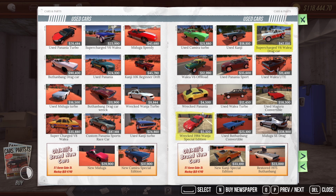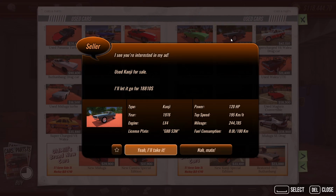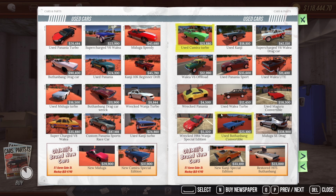Let's see. Something I haven't built already, maybe. How's that? There's a Booth and Bang drag car for 90 grand. How many horsepower is that? 988. Yikes. That thing's gonna be powerful. I haven't done a Kenja. 18. Or a Chimera. Charge Vallejo.